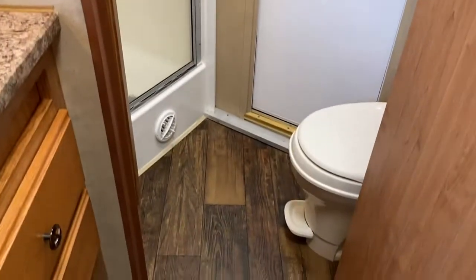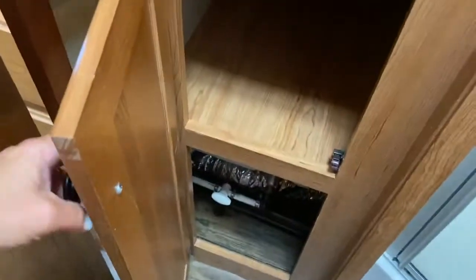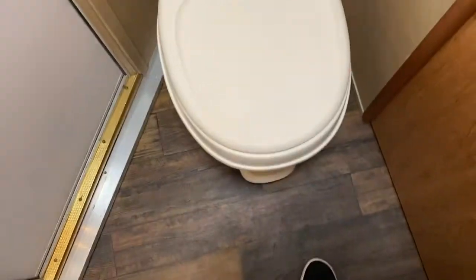Solid door to the bathroom. Corner style shower. It's got nice cabinets in here in the bathroom, hanging cabinet. Spin around. And it has a cabinet behind the toilet. Again, walk-through door.